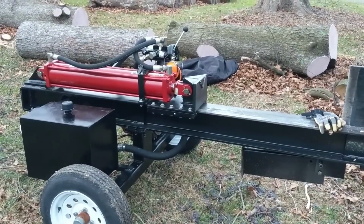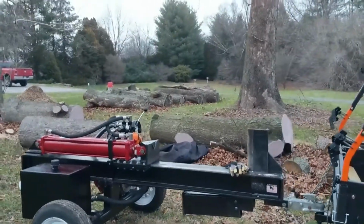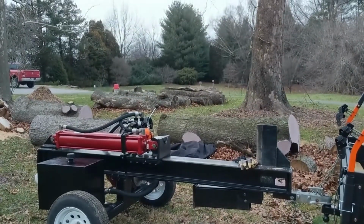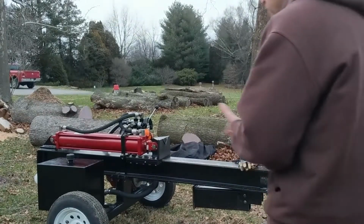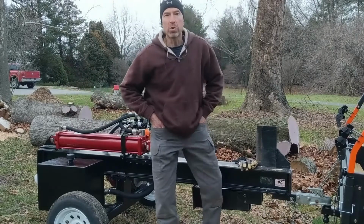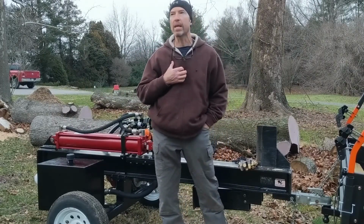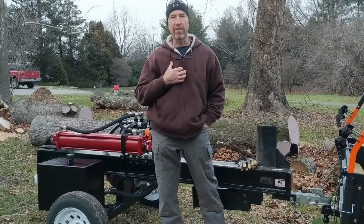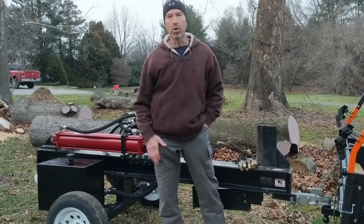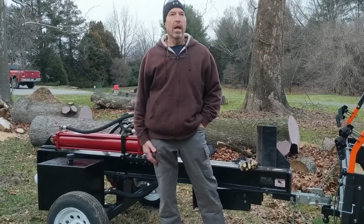I would love to hear some comments from you guys who are way more experienced at this wood splitting game than I am. I want to hear your thoughts based on what you've seen so far. I think you saw it was really easy to start with the electric start. I mean, that's not something that would have been a deal breaker for me if it didn't have an electric start. I still have two good arms that I can pull start things, but that's really nice.